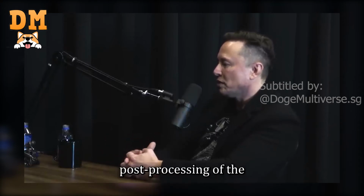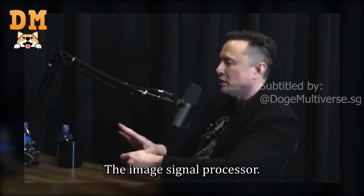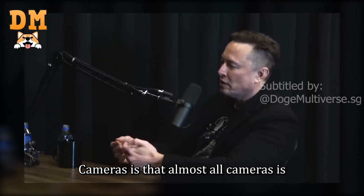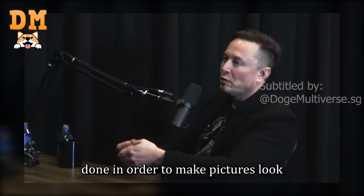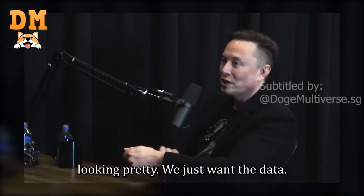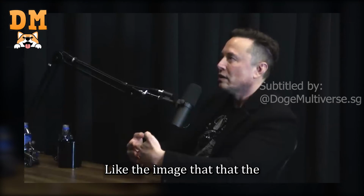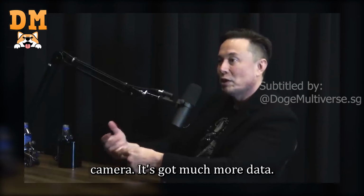I think one of the things we're moving towards now is no post-processing of the image through the image signal processor. For almost all cameras, there's a lot of post-processing done in order to make pictures look pretty. Mm-hmm. And so we don't care about pictures looking pretty. We just want the data. So we're moving to just raw photon counts. So the image that the computer sees is actually much more than what you'd see if you represented it on a camera. It's got much more data.